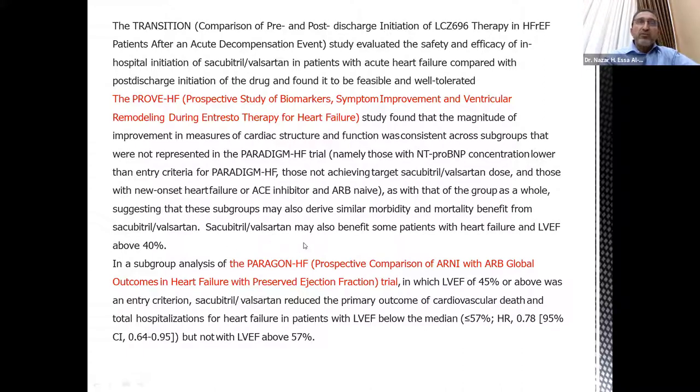They tried to extend the benefit of this drug to patients with HFpEF, those with a preserved ejection fraction. So they enrolled patients with an ejection fraction of 45% or more. This is the PARAGON heart failure trial. They concluded that these patients also get benefit from this medication.